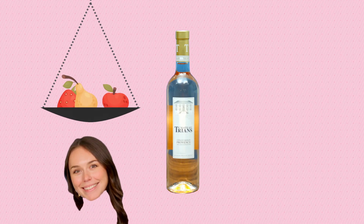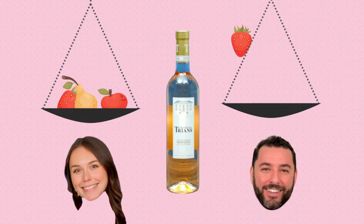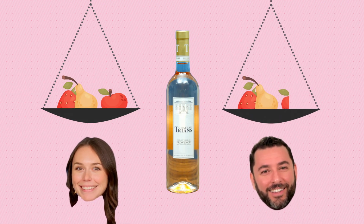And I would give this on the fruity scale a 2 to 3. I don't think it's as fruity as the last one. It's just very, very soft. I am gonna agree with you and go in the 2-ish, 2 1/3. Yeah. There is certainly fruit, way more in the nose than on the palate.